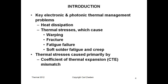Thermal management is a key problem area in both electronics and photonics. And that consists of not only heat dissipation, but the related issue of thermal stresses, which can cause warping, fracture, fatigue failure, soft solder fatigue, and creep. Thermal stresses are caused primarily by use of materials having different coefficients of thermal expansion.